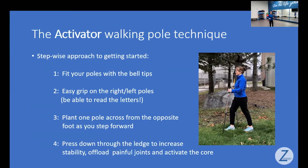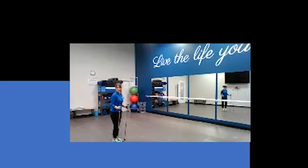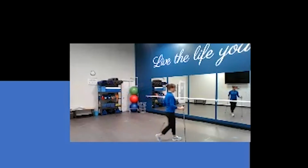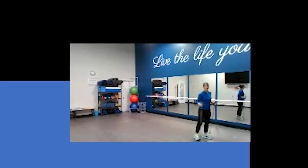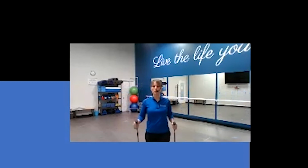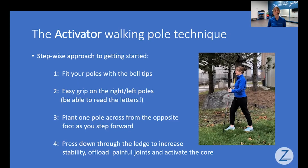So again, just showing you here a little demo. You can see me on the static picture there, but standing here, if we step and plant the pole forward at the same time, that's the way we're going to use the activator technique. In this technique, I'm going to walk towards you here. You can see that the poles stay really vertical compared to Nordic walking, where they're really back on a diagonal. Because they're vertical like that, it allows us to push straight down into the pole and again, increase our stability or take the pressure off the sore area.